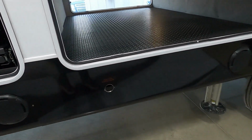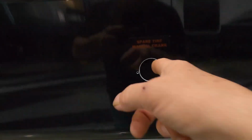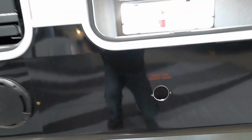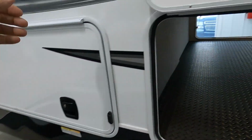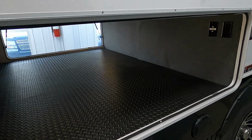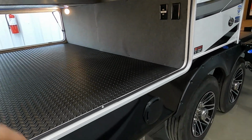A couple of outdoor speakers. Spare tire underneath here. And this is where you'll put in your manual crank to bring that down if you need it. Slam latches. Just let them fall and they close pretty easy. You can set up a TV out here. You got 110 and cable there. Again, speakers here.